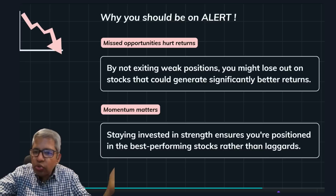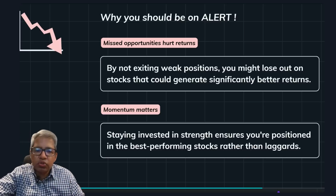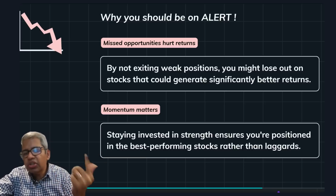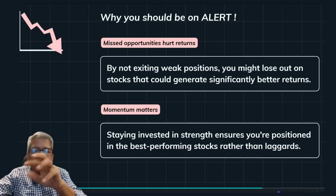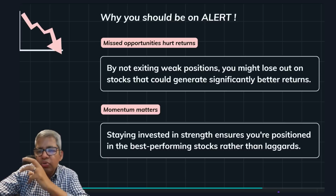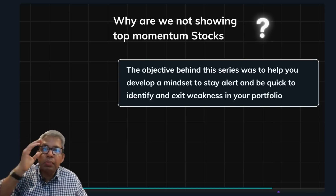So missed opportunity will hurt returns. There are other stocks which are doing well right now. Why would you not want to have that opportunity in your portfolio? So staying invested in strength ensures that you are positioned in the best performing stocks. A very simple example of this is that there are, let's say, 50 horses running a race, and after a few rounds you find that 20 horses have taken a lead, 10 are in the middle, and 20 are lagging. Who are you going to bet on? You're going to bet on the top front 20 horses, right? Who are likely to win the race. So that's where the momentum tells you where you should be betting.